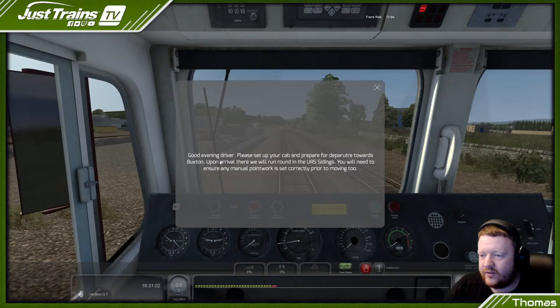Right. Good evening, driver. Please set up your cab and prepare for departure towards Buxton. Upon arrival, we will run around in the URS sidings. You'll need to ensure the manual point work is set accurately prior to moving too.